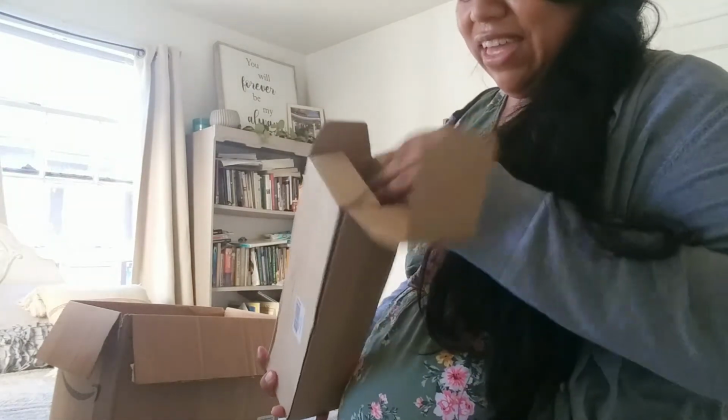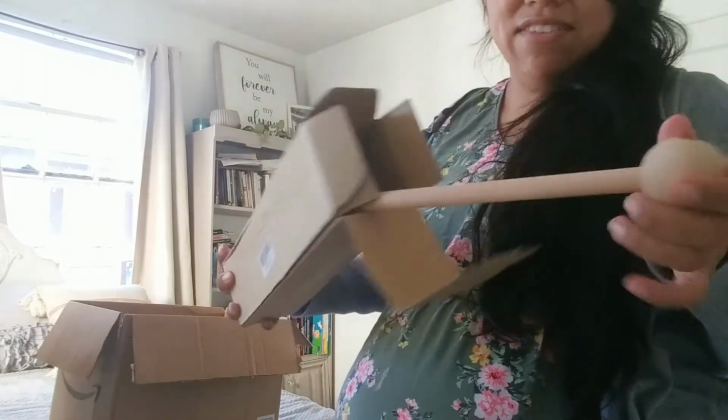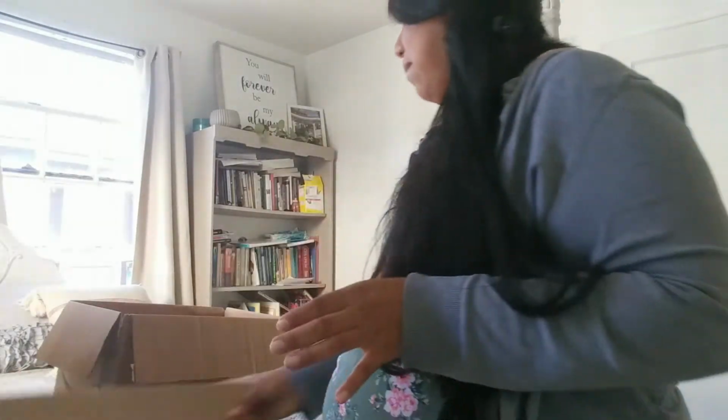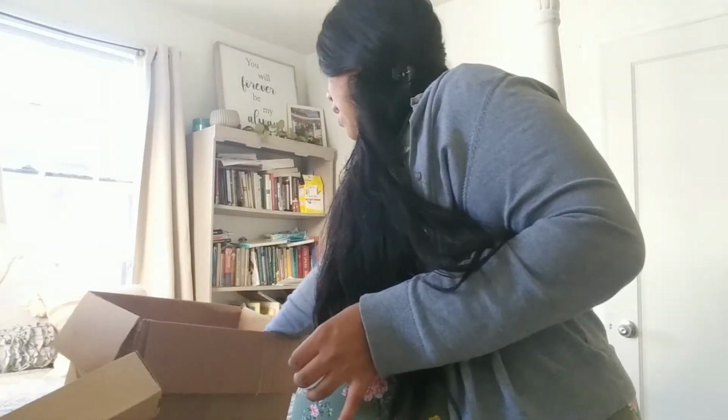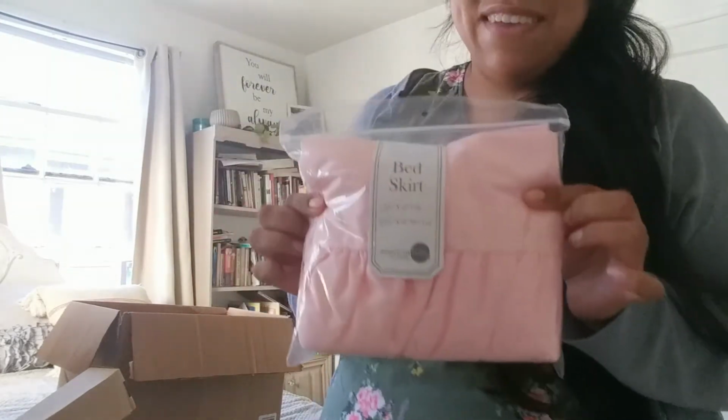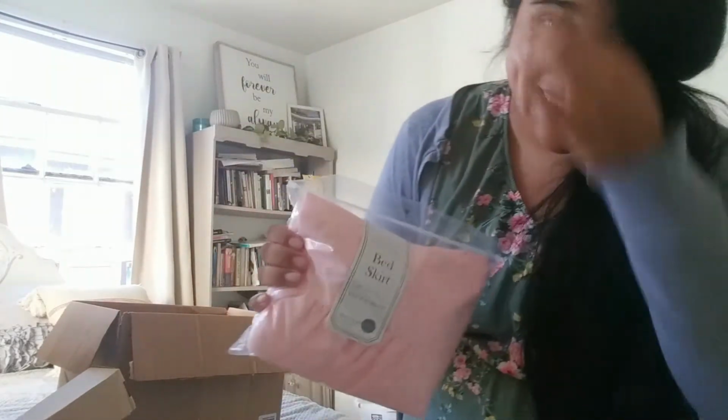And then here I have this cute little kit for her little crib mobile. Hopefully it works out. You'll see me put it together. But again, I found that on Amazon. And then I have this cute little bed crib skirt that I'm going to attempt to somehow put on her little crib. Not sure if it'll work out, but there's that.